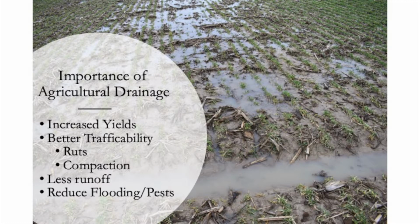And something that farmers always like to remind me is we put in all these tiles and ditches to also reduce pests. So if you have better drainage, you have less ponded water, you have fewer mosquitoes, you have less disease moving around.